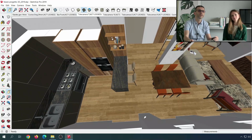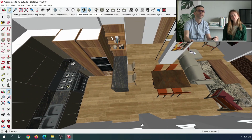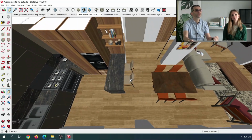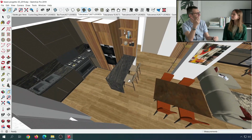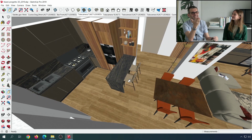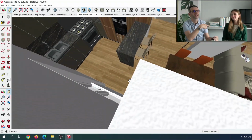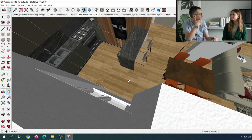Actually, they could have built a wall here, starting from this column, and definitely. But I'll tell you why here they kept it with an open plan. But what's your take between open plan and separate kitchen?